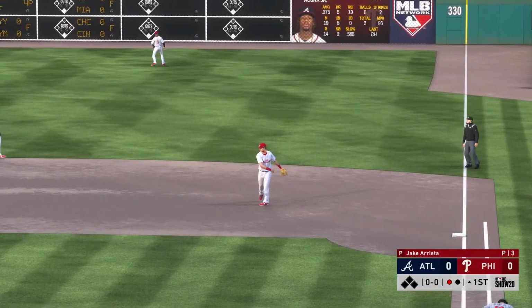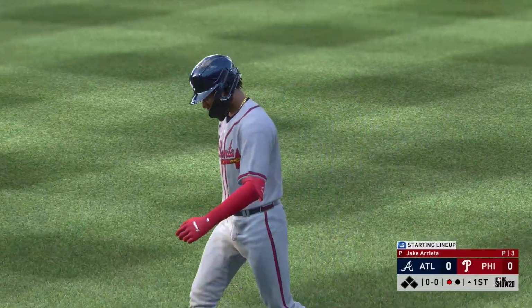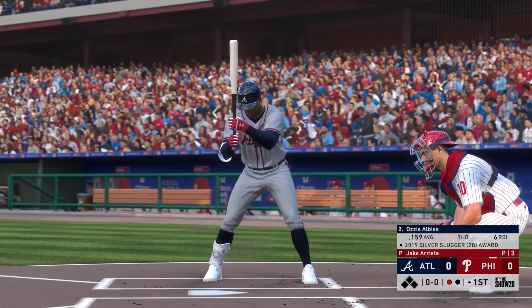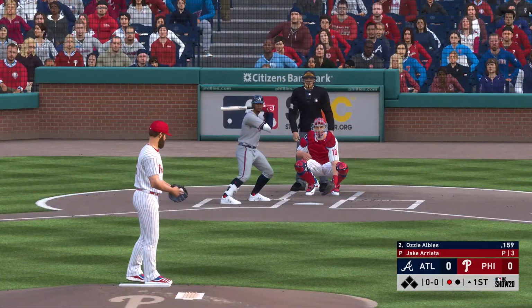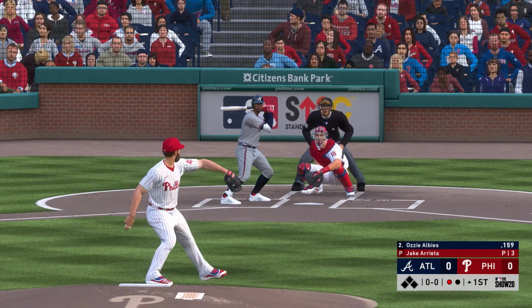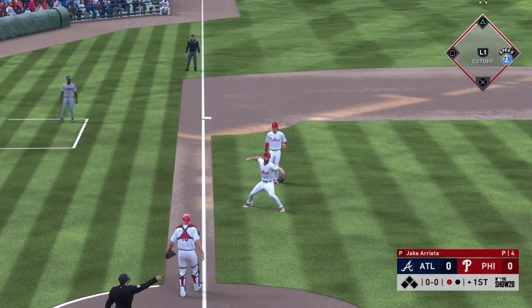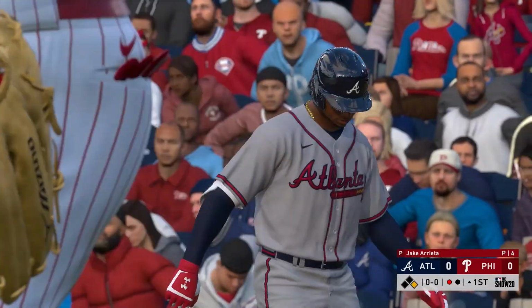But that finds the first baseman's glove, and that's a tough first out. The second baseman, Albies. So the bases are empty here with one away, and that'll bring up the exciting Ozzie Albies. Here comes the first pitch. He'll try to bunt his way on as he gets this one down. And the throw is too late. He's on with a beautifully placed bunt single.